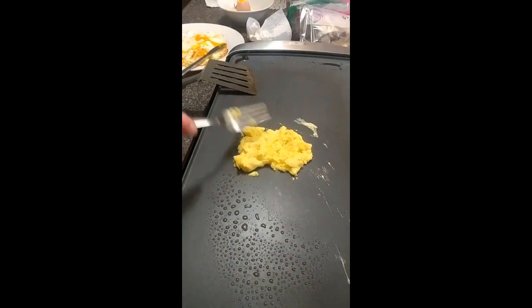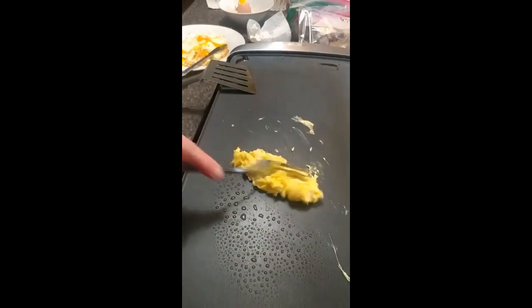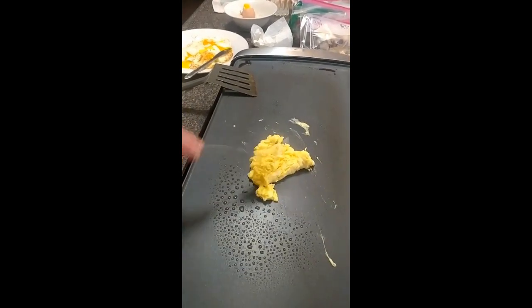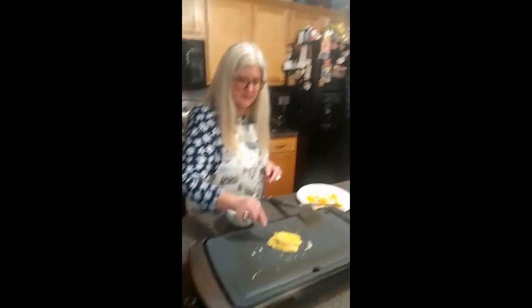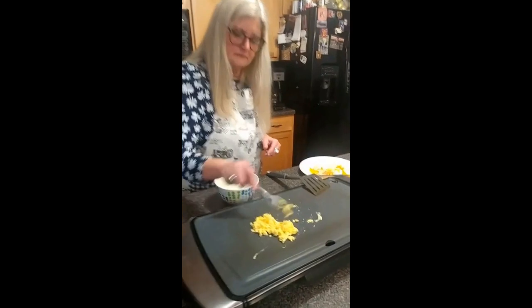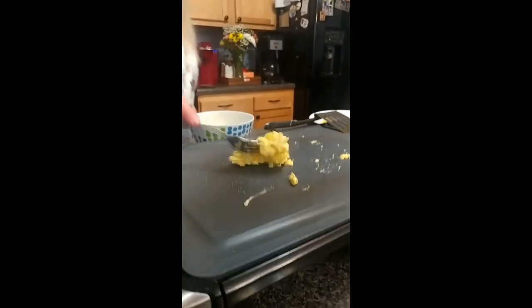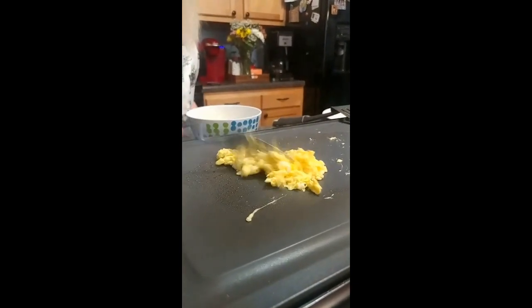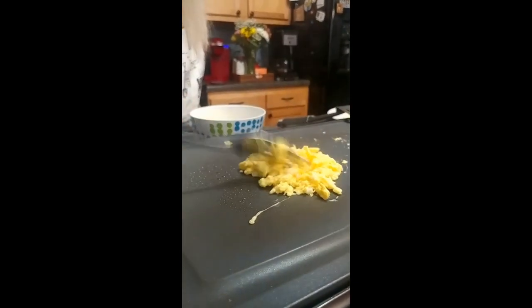And I just like doing them with a fork. Even at the restaurant, cooking as many eggs as we did, I still liked using a fork, thinking that they mixed up better. But there you see, this would be medium. And there you don't have much juice. You might have just a little bit.